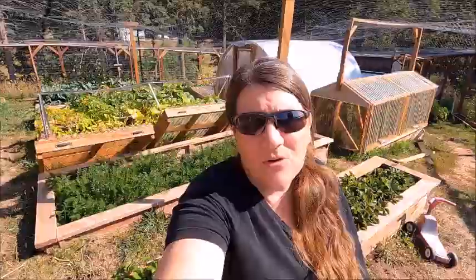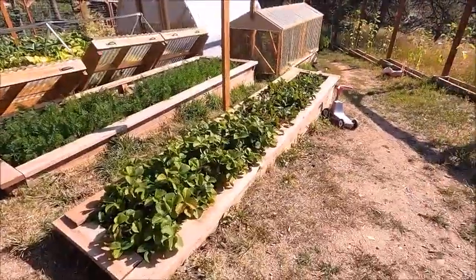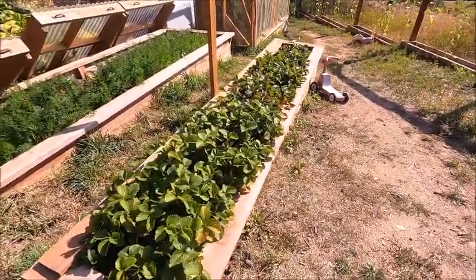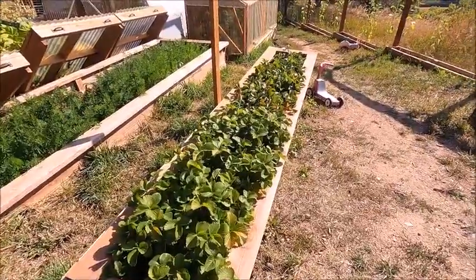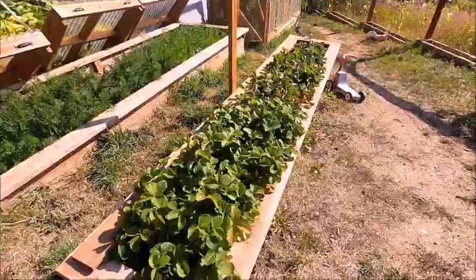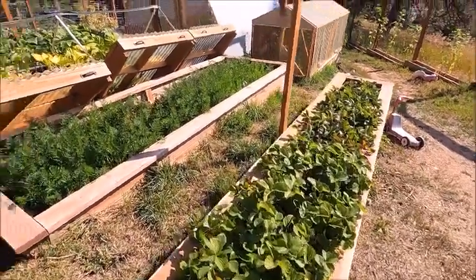But we thought we'd just give you a little tour, see where we are, and see what's cooking in our garden. So our first bed is our strawberries. They're here year-round. We actually got a couple of pounds of strawberries this year that we managed to save before Baby Bear ate them all. Not the biggest strawberry harvest ever, but for our little bed, it wasn't too bad.